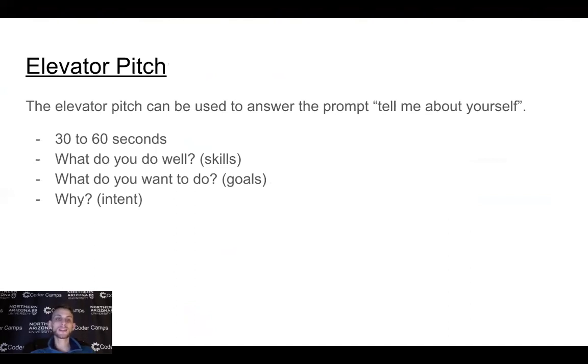And it's broken down like this. It needs to be 30 to 60 seconds, right? You don't want to drag it on too long, but you don't want it to be too short either, where you basically don't sound interesting. Okay, so 30 to 60 seconds in length.